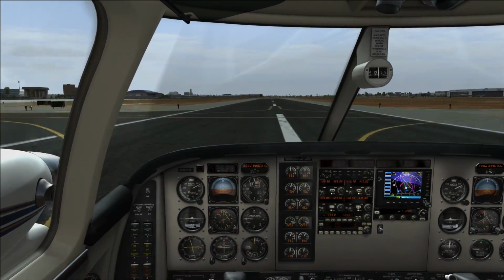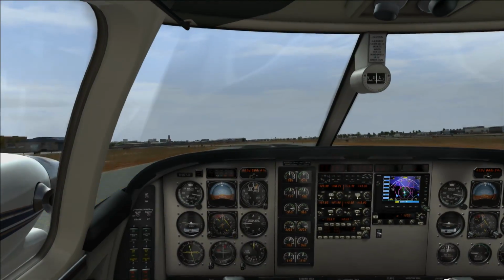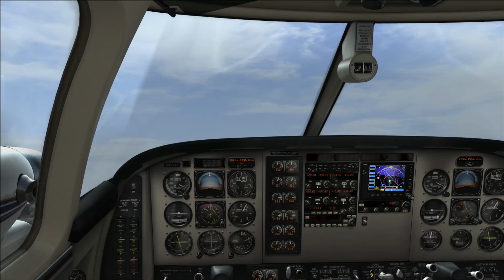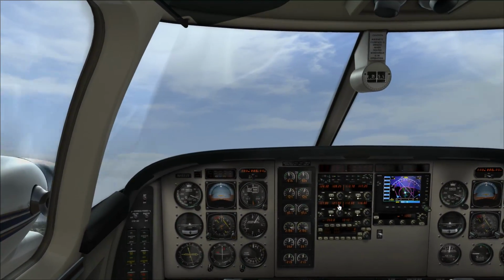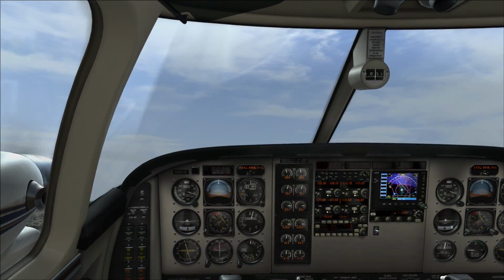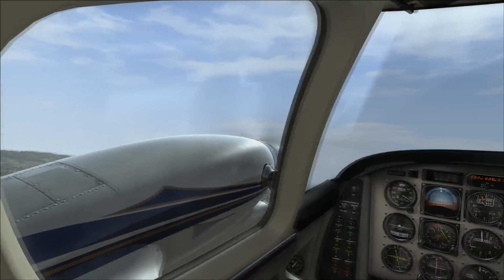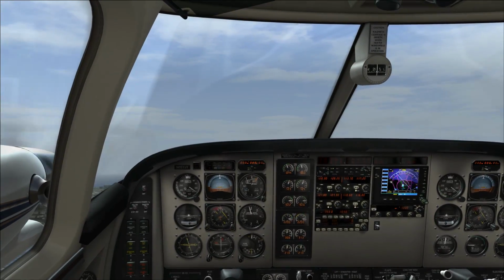Speed is good. Okay. Let's gently pull back now. There's that shudder. Gear up. Nice rate of climb. We'll go flaps up. Probably a little too soon for flaps up, but it's okay. Coming up on 1,000 feet. We will level off and turn at 1,500, I hope.